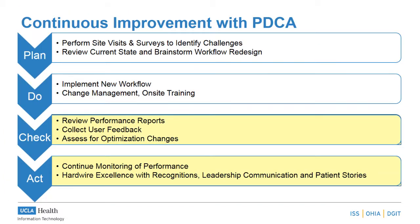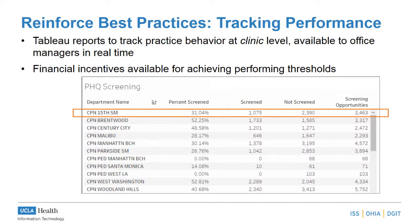Going back to the PDCA cycle, we continuously review performance report and collect feedback. Then based on this feedback, we can assess and implement for constant optimization. We utilize Tableau reports to track the performance and behavior at the level of each practice. This report is available to office managers in real time. As demonstrated below, you can see that our 15th Street Santa Monica office screened 31% of their primary care patients for depression with the PHQ-2.